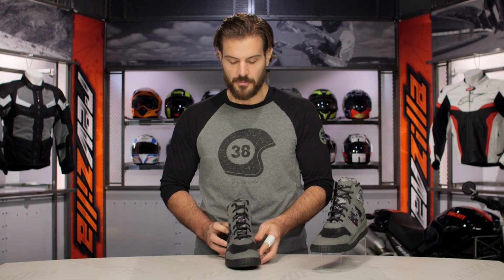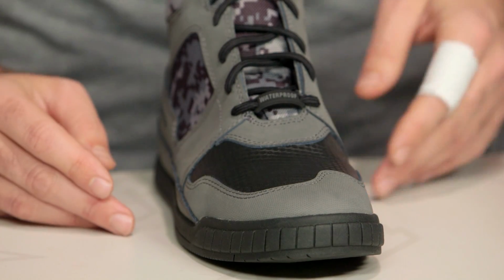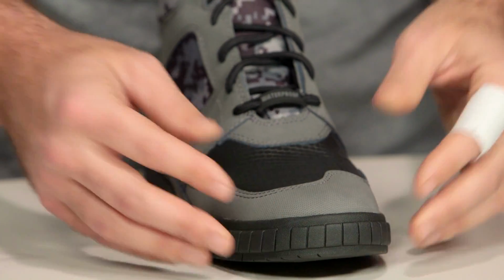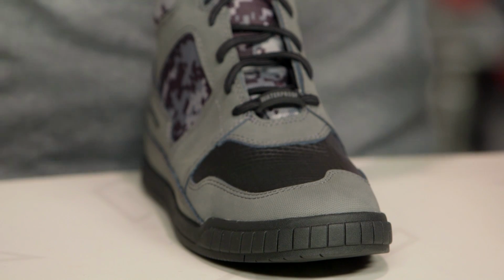Now, as you work your way up through the toe box on this, the one nitpick that I do have is the reinforcement of the toe box. They give you just a little bit of TPU right at the very tip of the toe to make sure you don't stub your toe. However, they don't carry that through. I would like to see more reinforcement in the toe box for a motorcycle shoe or a motorcycle boot.